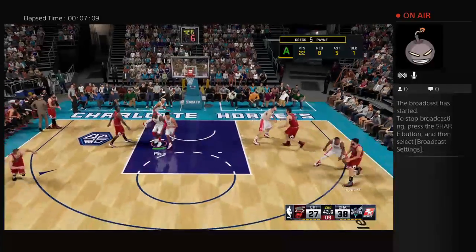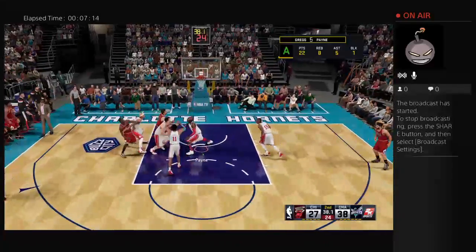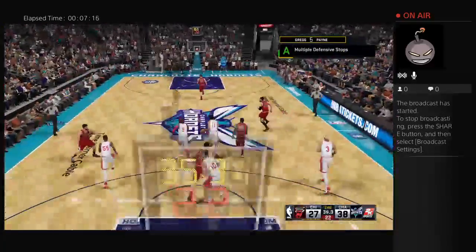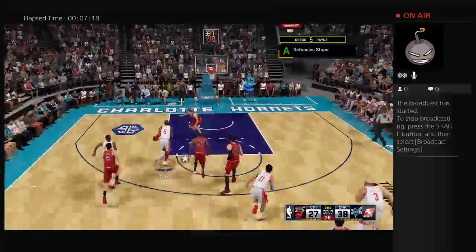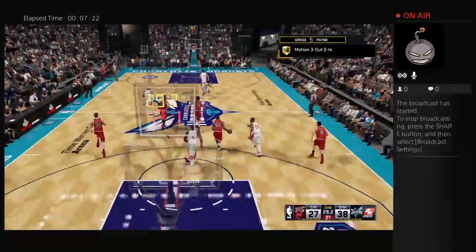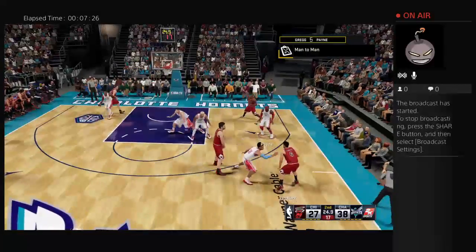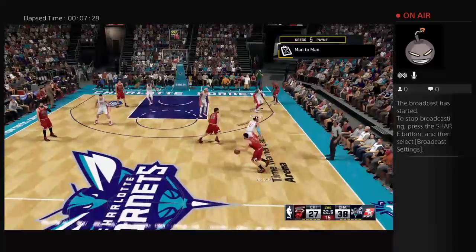Gasol, a screen on right. The feed to Dunleavy. 5 on the clock. Mirotic has a wide open look. Offline with his 3. Just not much success when it comes to shooting. Payne can't hit. Those are chances almost always you can rely on him to get you 2 points, but the D just enough to keep him out of rhythm.